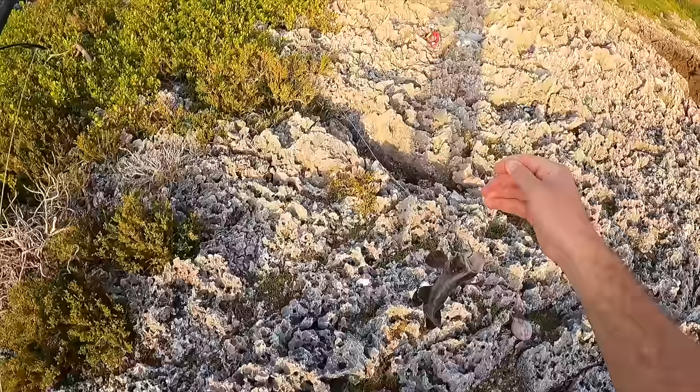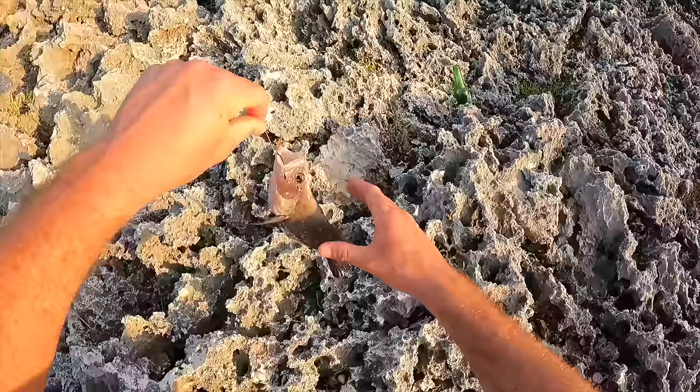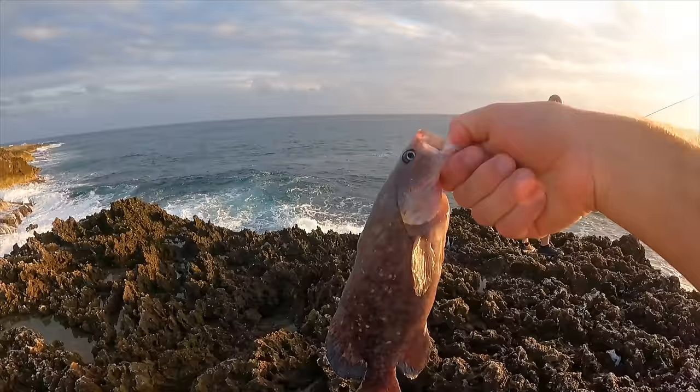Kind of knocked him against the rock. That was a little too eager to get him in. He's like 11 or 12 inches. I say we keep him, Pops. I think we'll look him up, but I think it's just a grouper. It's like a bass. You can just hold him by the lip. I'll have to look him up, but that's kind of cool.